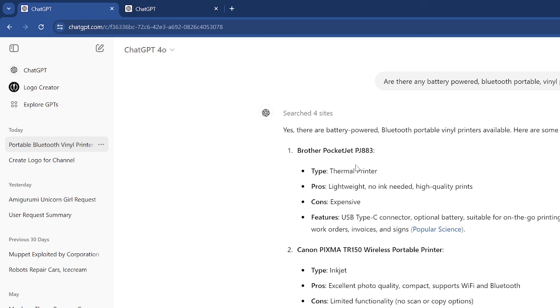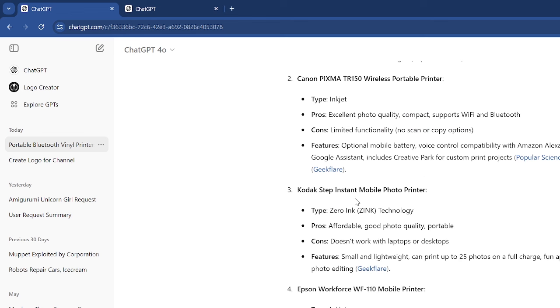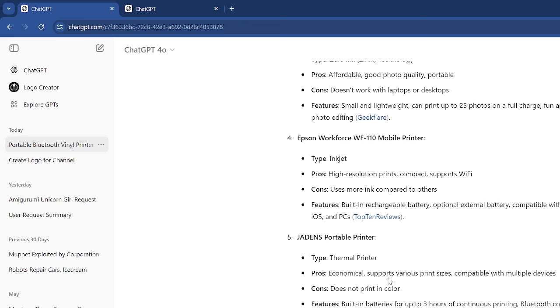look at this. One of them's an inkjet and one of them's a thermal printer. Those are vastly different technologies. And now you've got Kodak with their zero ink Zink technology. Down here's an inkjet. Down here's a thermal printer. Does not print in color. You see the cons. Normally, you have to sift through items to find out that information.